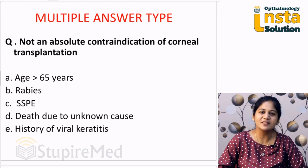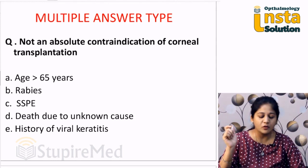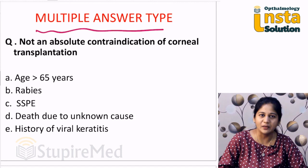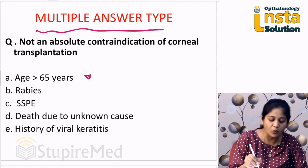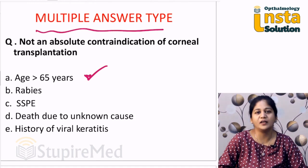So hello students, welcome to Insta Solution question number 8. Not an absolute contraindication of corneal transplantation. You have here a multiple answer type question. So age more than 65. Is age a criterion? Not at all. So friends, a very important question, age is not a contraindication.